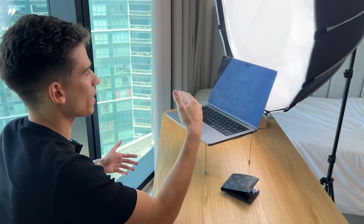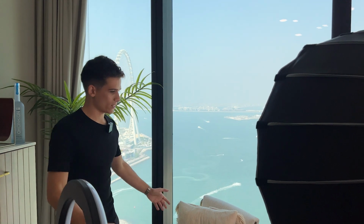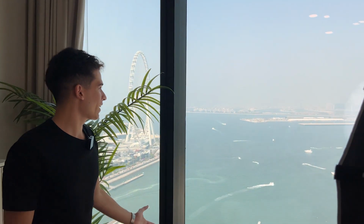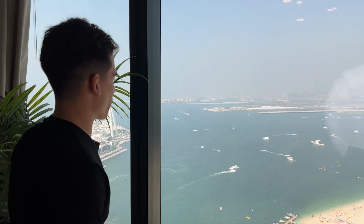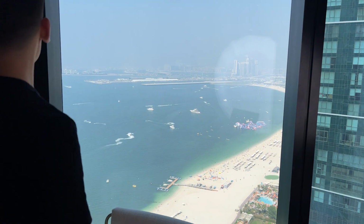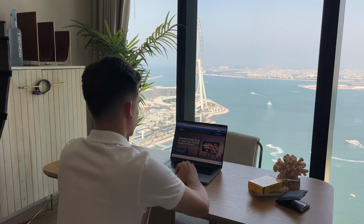I have a nice chair here. I like to sit down here. And of course, this has an awesome view of literally everything. To point out a few other things, obviously you have a bunch of boats in the water, and there's a beautiful beach, and there's a beautiful huge Ferris wheel.